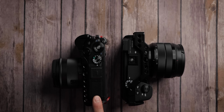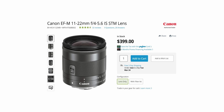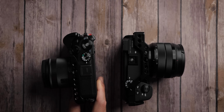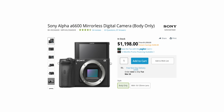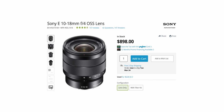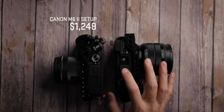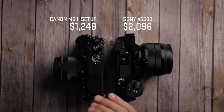Canon M6 Mark II, which is $849 for the body. The lens I have on here is the 11-22, which is a $399 lens. So combined for this camera right here is $1248. Now checking out the a6600, body comes in at $1198, so a bit more for the body, and the lens I have on here is the 10-18 f4, and that is an $898 lens, so quite a bit more for the lens, and combined it's going to be $2,096. So that's actually quite a difference there in pricing.